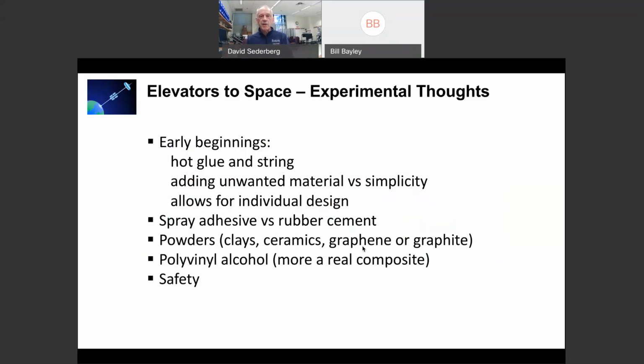You can buy PVA from any of the scientific supply companies that you would typically deal with, Flinn and the other companies. I can't think of them because I usually get my stuff from Flinn. PVA is non-toxic. I mean, you wouldn't want to eat it, but it doesn't hurt you. It's stuff that you dissolve in hot water, and it'll cure into a plastic.